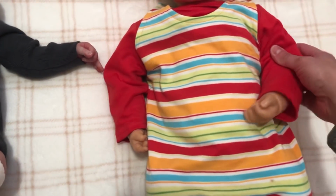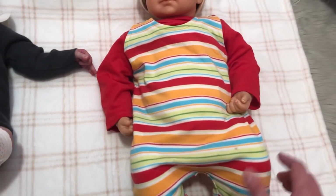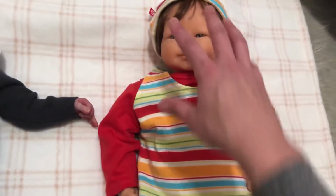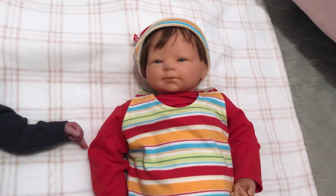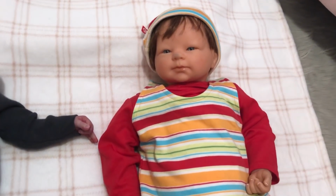She's got stuffed arms and legs, but there's no weight to them. It's literally here and a little bit of weight in her head. So that is what a 1999 Reborn looks like, you guys.